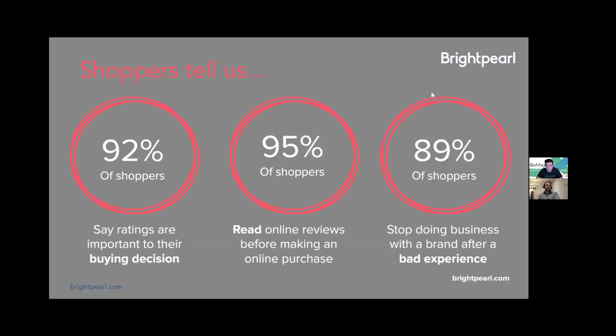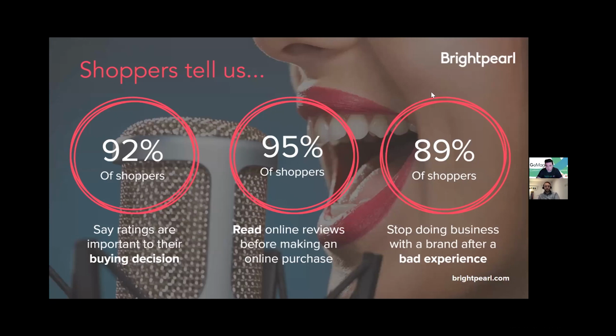Yeah, I think when you think about customer behavior, one of the obvious places to look is around reviews and what's written and shared with the world, and largely because they're the basis of many buying decisions. So in research that we've done, we found that over 90% of shoppers say ratings are important to their buying decision. So it just goes to show how important the influence of what other people are saying about the customer experience is. And 95% will read online reviews before making a purchase.